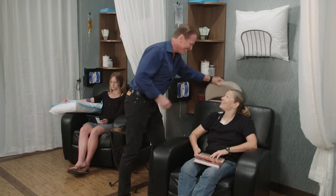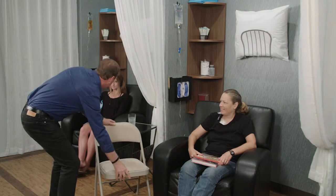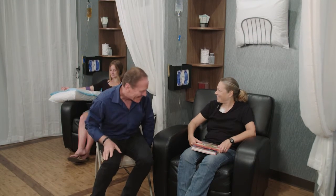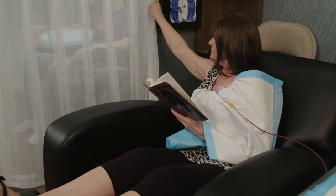If you have a family member or friend with you, we have provided folding chairs in each station for their convenience. Please be respectful of your neighbor's space. You will notice that our IV suite is in a group setting. You are welcome to chat and socialize as you like, and if you're not in the mood to socialize, feel free to drop the curtains and relax.